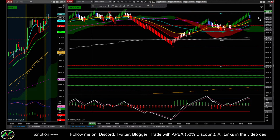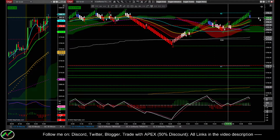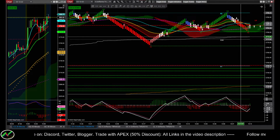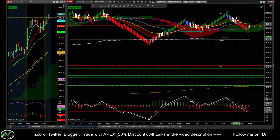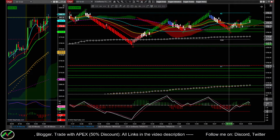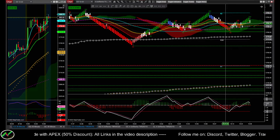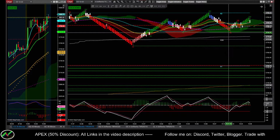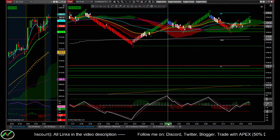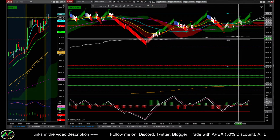Also, if you see in here, it was bumping into the resistance too. Came back down, and then it didn't touch the VWAP indicator. Came back up, a little bit of choppiness here. So you are in an area of chop in between R2 and R2M. There's some choppiness here, and then also you have the VWAP here. So basically, you are still bullish, but you're chopping.